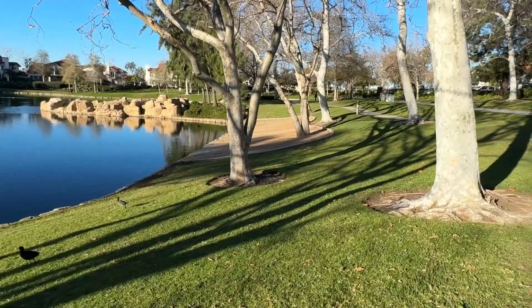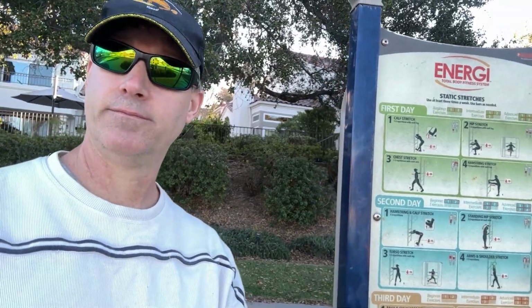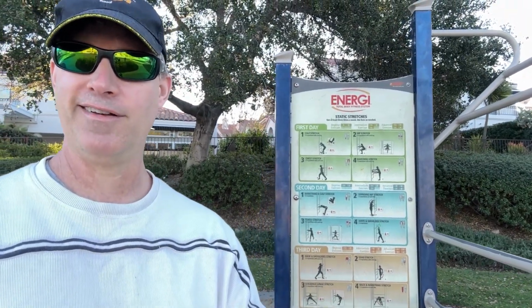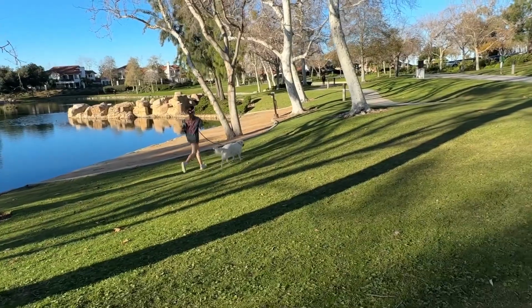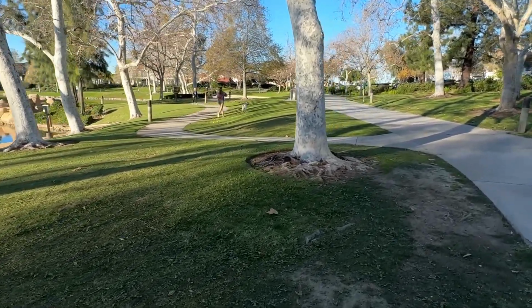The path all around the lake has 5 fitness stations. This one's for static stretches. So to stay in shape, just walk around the lake one time, do each one of these workout stations, and you'll be in much better shape than you are probably right now. There's numerous fishing points, and they have several annual events at the lake, like a Christmas tree lighting and a 4th of July spectacular. You'll see people walking to and from the lake all the time because it's a great place to get some exercise. I actually tried to make friends with the lake, but it just kept waving me off.